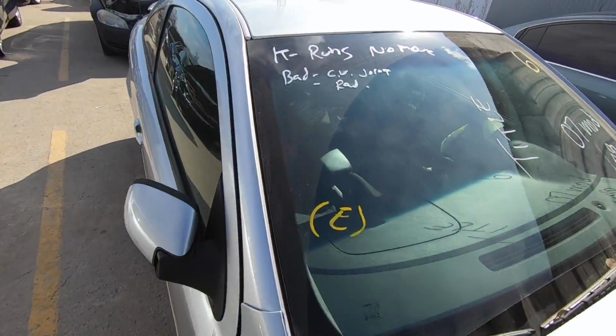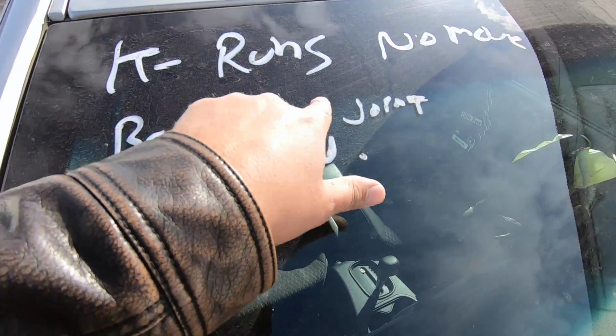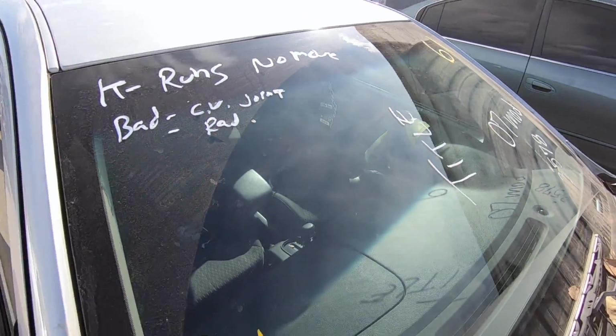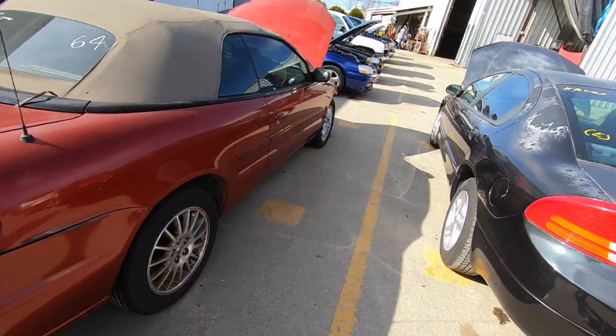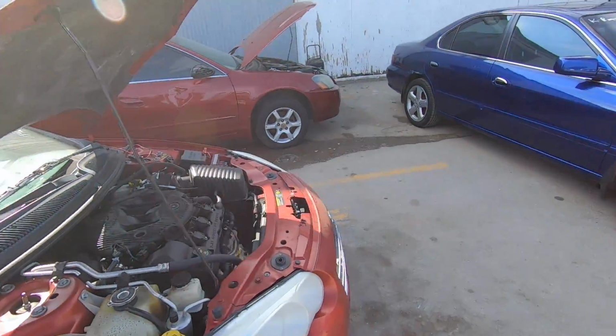Like this one right here, look at this. Key runs, no move, bad CV joint, and a bad radiator. This one has a title. All right, and the lot numbers are up here, 60, 61. They go in order. And this is a great place to find some cheap vehicles, man.